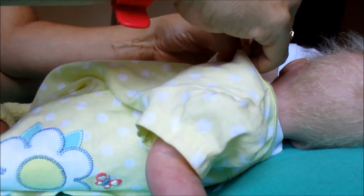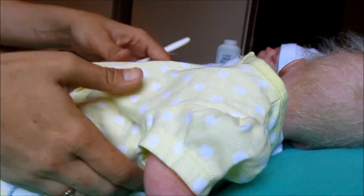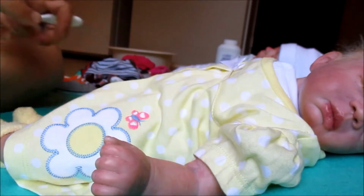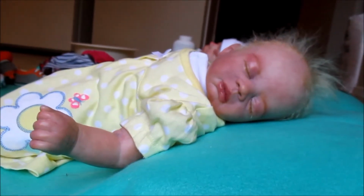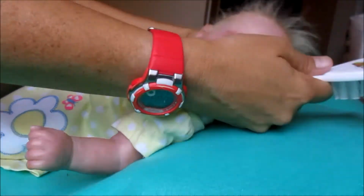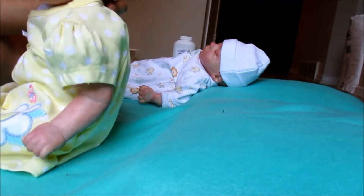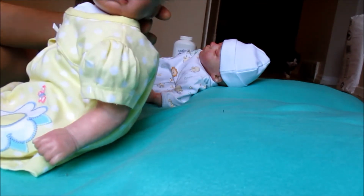So now I know how long it takes me. Oh my goodness. Beautifuls. I gotta back you up some more. All right, I'm gonna brush her hair. Hopefully it stays down with me without me having to wet it.